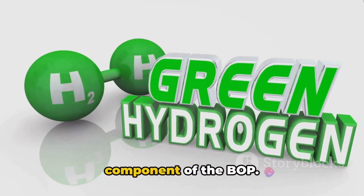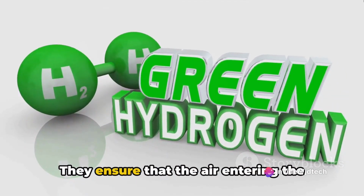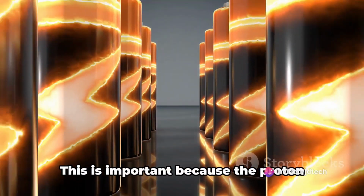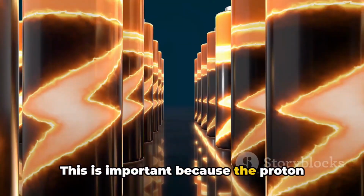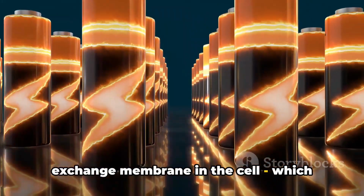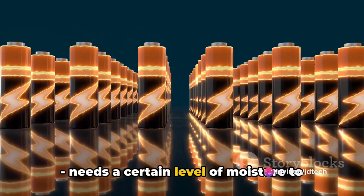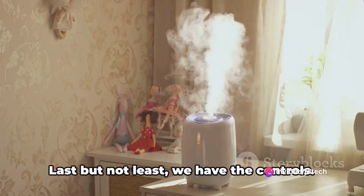Humidifiers are another important component of the BOP. They ensure that the air entering the fuel cell has the right level of humidity. This is important because the proton exchange membrane in the cell, which allows ions to move between the electrodes, needs a certain level of moisture to function effectively.